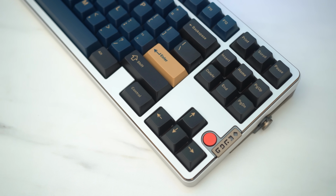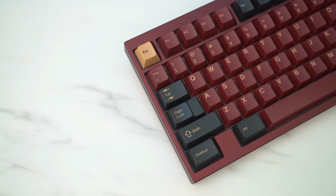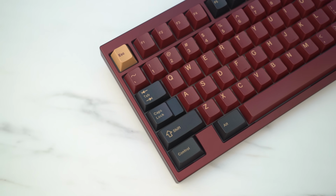I know that people say PE foam makes everything sound exactly the same. Well, it standardizes things in certain ways, but it doesn't entirely make things sound the same. The Vento is a heavy, weighty, thockier sounding keyboard. It has a darker sound to it, while the Mr. Suit is a brighter, more lively one. Kind of like the yin and yang here.